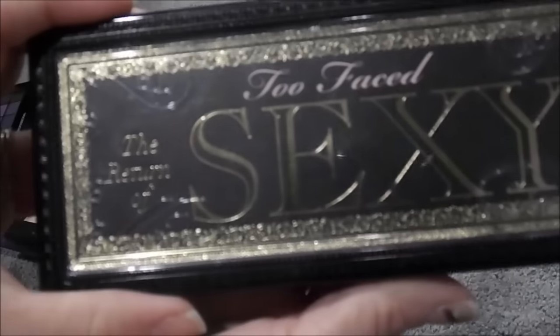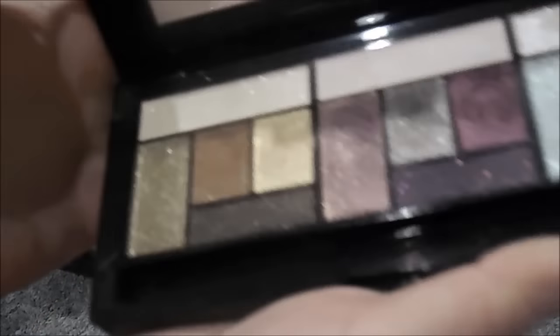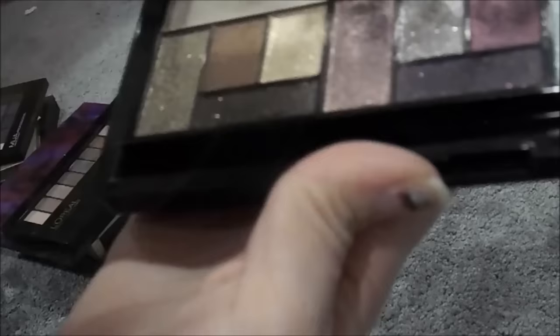Next is the Too Faced Return of Sexy palette. This one, every time I list it to sell it, I always keep taking it back. And I'm like, no, I don't want to. But it comes with the looks of the Ingenue, the Icon, and the Bombshell.